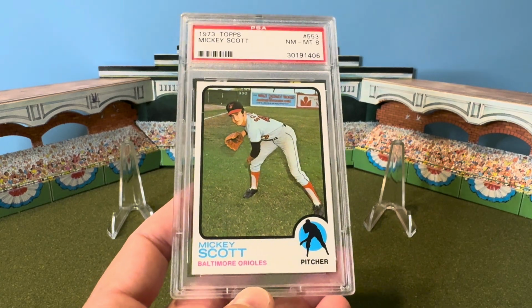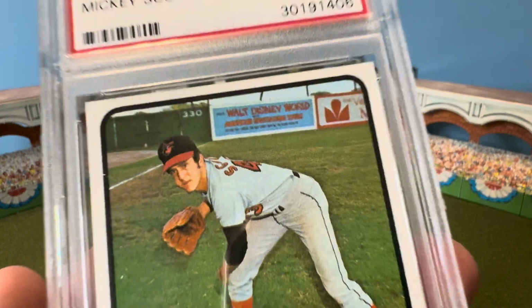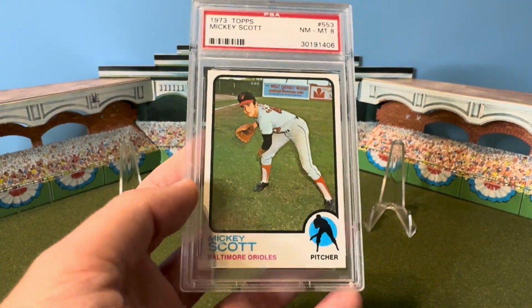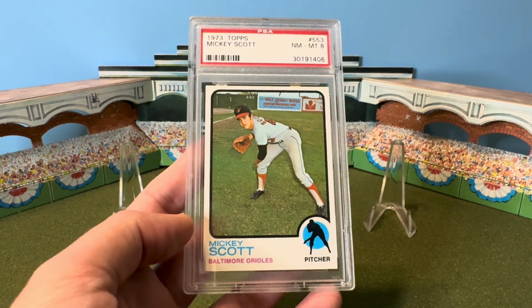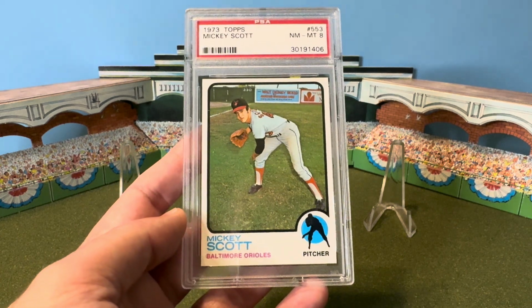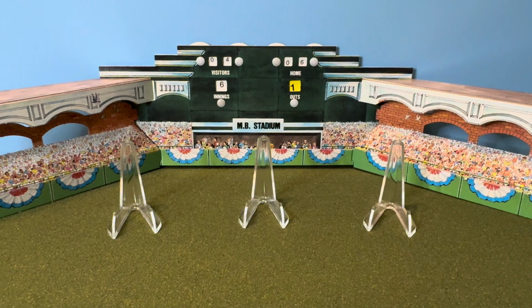Not like Mickey Mantle, but like Mickey Mouse. So it's kind of perfect that they have a card with the Disney World sign and a guy named Mickey. I just love stuff like that. Super cool card, just really interesting. Love stuff like that. Just quirky things. 1973 Topps, Mickey Scott. Another one of my favorite 1970s cards.